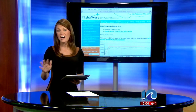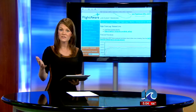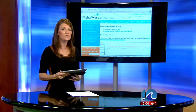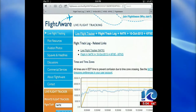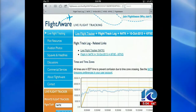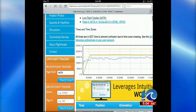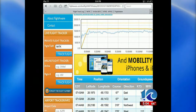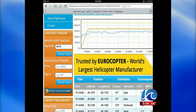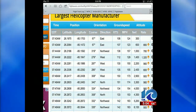We got to tell you, we could not verify information the way we usually do through the FAA because of the government shutdown. But here is what we did find. This website called Flight Aware is a live website that tracks all civilian aircraft that file a flight plan. Now, we found only one flight scheduled to go from Fort Lauderdale Executive Airport to the Hampton Roads Executive Airport yesterday.